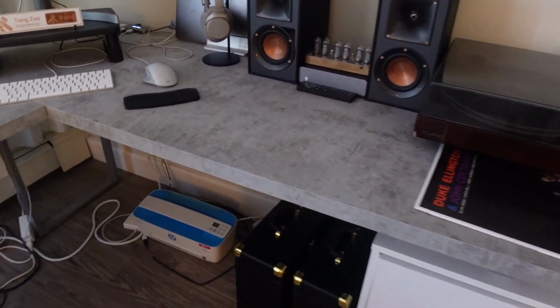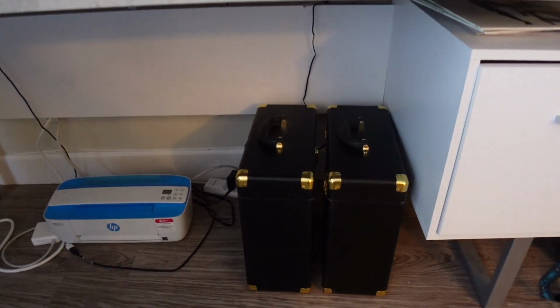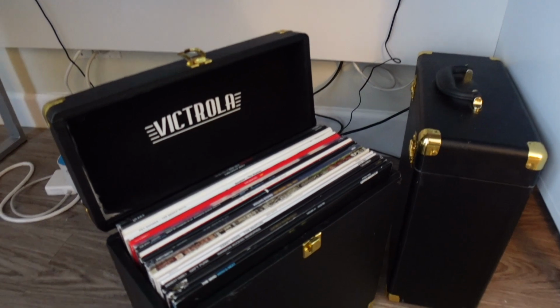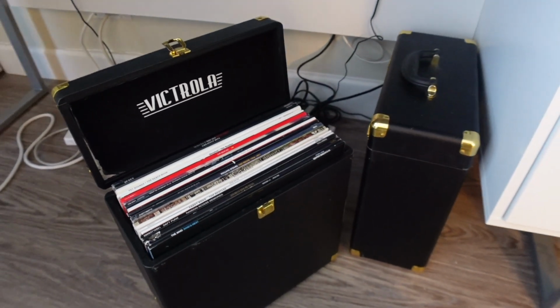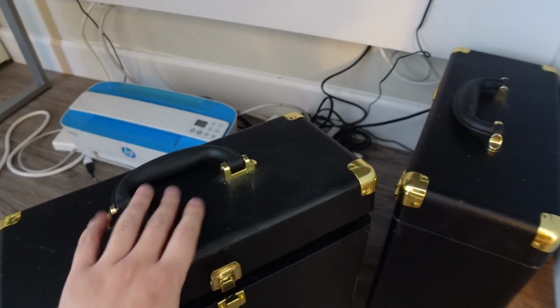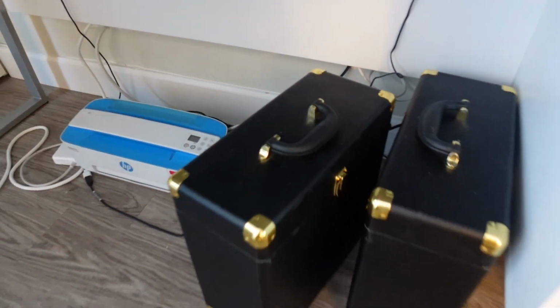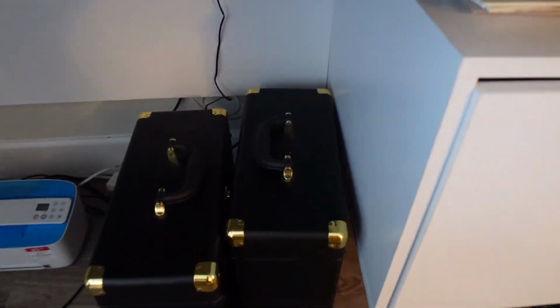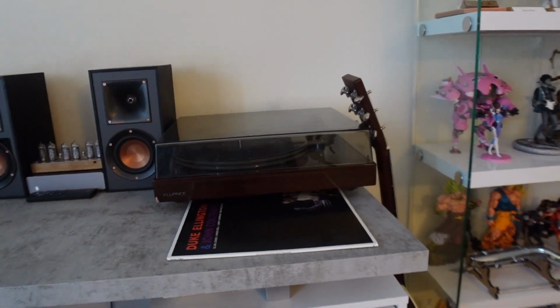And you guys can see I have a printer there. I don't really use it all that much, but some things have to be printed, so that's why I have a printer there. And this is my record collection. I have this one for mostly classic rock records, and this one for mostly jazz and classical records, because in my opinion, the stuff that sounds best on vinyl is the stuff that was recorded way back when vinyl was popular. So that means mostly classic rock albums, jazz albums, and classical albums. That's mostly what I listen to on vinyl. So this is my record player, my Fluence RT85.